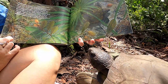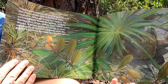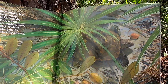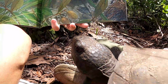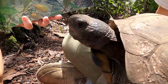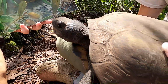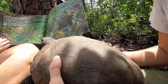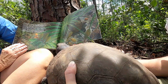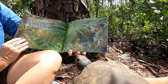This humble animal, the gopher tortoise, is at the center of a web of life for so many creatures. Although it may not know it, the tortoise builds homes for spiders, crickets, beetles, flies, frogs, snakes, mice, rabbits, birds, skunks, bobcats, and many others. A whole community of creatures depends upon the gopher tortoise, a keystone species for survival.